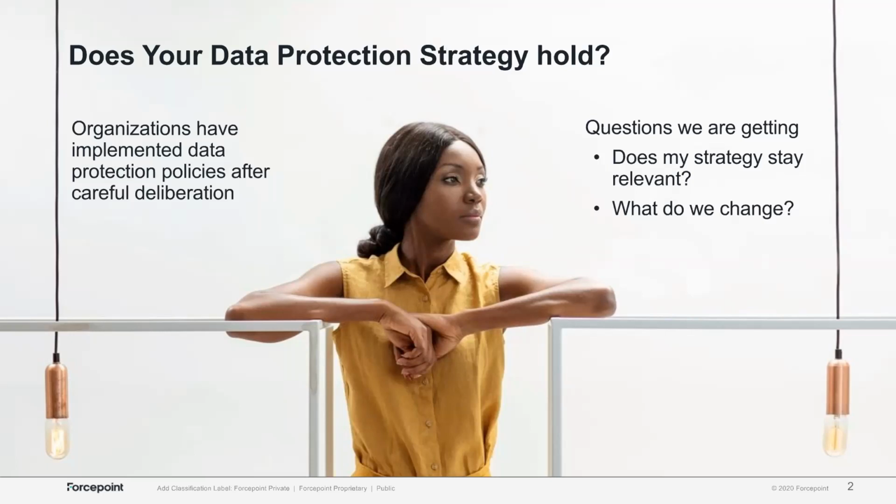And that's why we get these questions like, hey, does my data protection strategy still hold? Is my strategy relevant? And the next follow-up is, what do we change? Do I need to change something based on what has been put in place? So with that in mind, let's look at what the main pillars are which go into your data protection strategy.